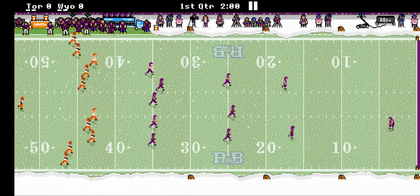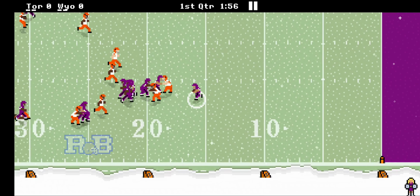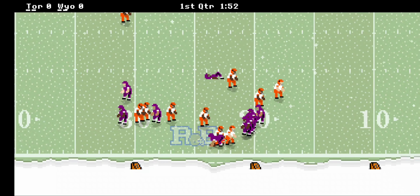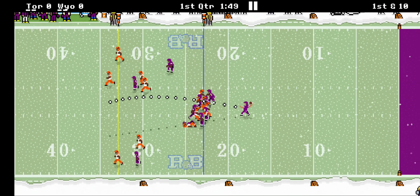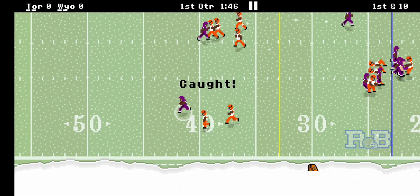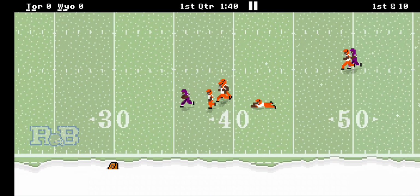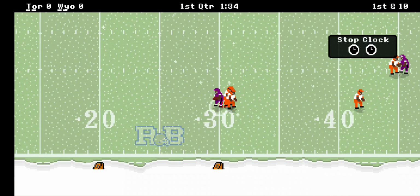The Toronto Blazes have won the coin toss and have decided to give the ball to the Stalions. With a 19-yard kick return, the Stalions will start around the 23-yard line. The ball has been thrown. There is no one to stop him, and he is finally taken down near the 30 for a 47-yard gain to start the game.